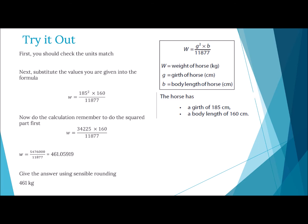Now this is one of those questions where people will see that formula with the squared and the b, get really panicky and just miss it out. But actually it's a quite straightforward question. So as I've always advised you, do check your units all match. In this case they do, but you might come across an example where they don't, so I would always do that first. So we've got kilograms and centimetres in our table, and then underneath with the bullet points we've got centimetres, so that matches, so we've got no need to panic about the units.